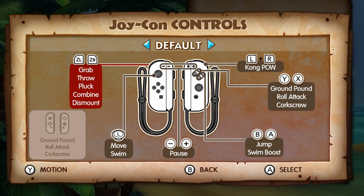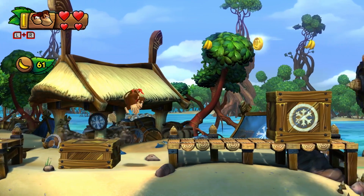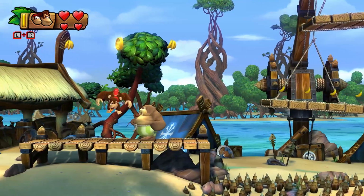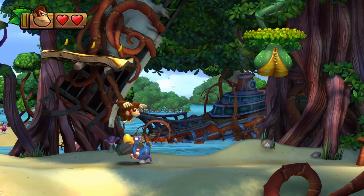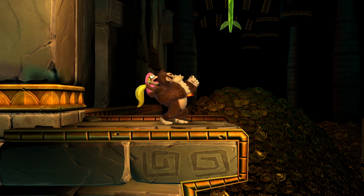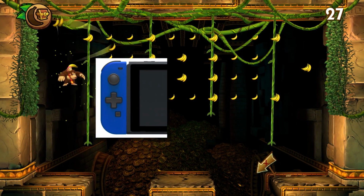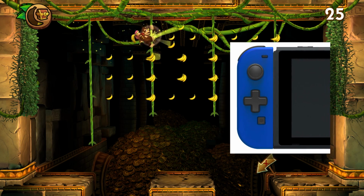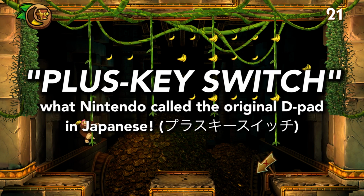Despite the options menu's visual indications, you can use the D-pad. Shout me out in the comments if you, like me, actually like using the little tiny D-pad buttons on the Nintendo Switch in portable mode. Shout me out in the comments twice if you, like me, are definitely going to buy this Hori brand portable-only Joy-Con with a beautiful, chunky, Nintendo-worthy D-pad. In Japan, they call that a plus key switch.